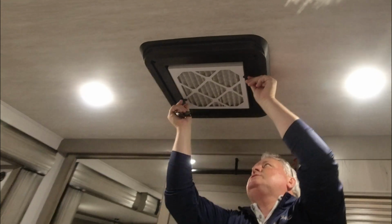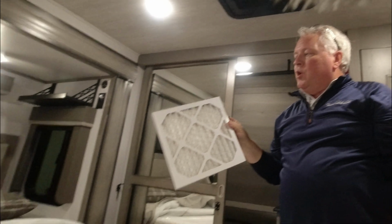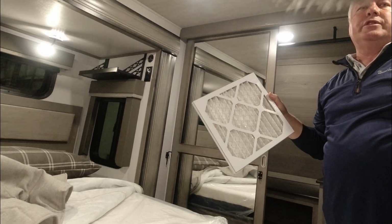Look at that. Yeah. So this is your 12x12 residential filter. It's a MERV 9 filter. You can buy it anywhere, and it's the first ever true residential filtered system.